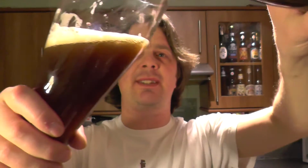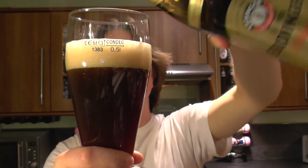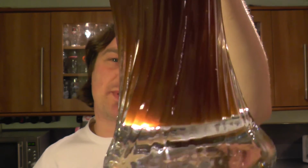See if there's much yeast then in this one. Not too bad. It's more of, I'd say, an unfiltered beer than, you know, loads of big yeast clumps floating around in the beer, as is a Hefeweizen. Your Hefeweizens are generally kind of nice and cloudy and lemony and lovely looking.